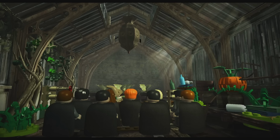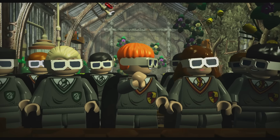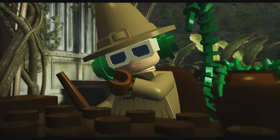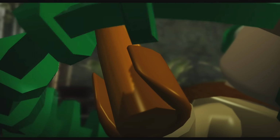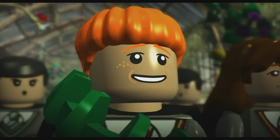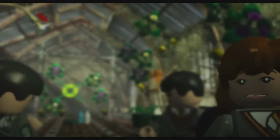He puts on the glasses. He's like, look how cool I am. Oh, everyone puts on glasses. Do we all have 3D glasses on? Is this game 3D now? Something spookier from behind. Uh-oh, takes her wand. Oh no. Are we all going to get attacked now? Uh-oh, Ron's grabbed by it.